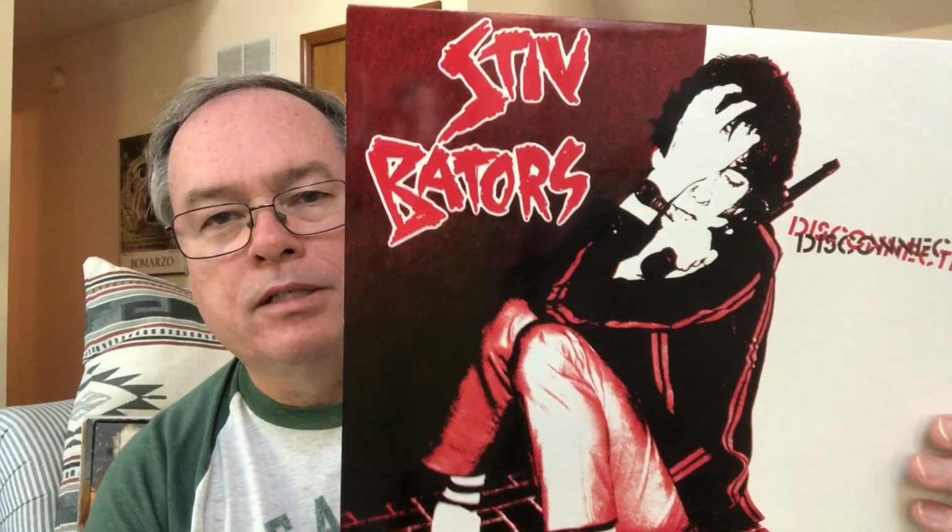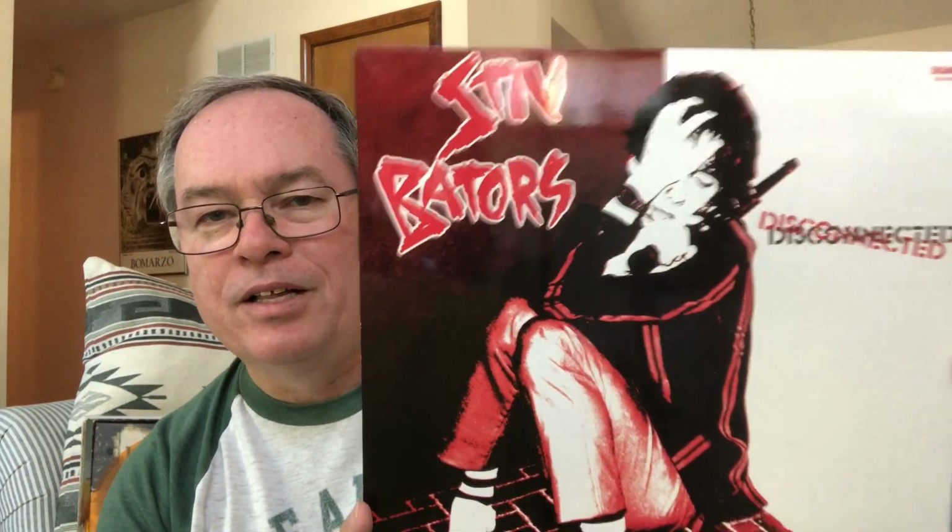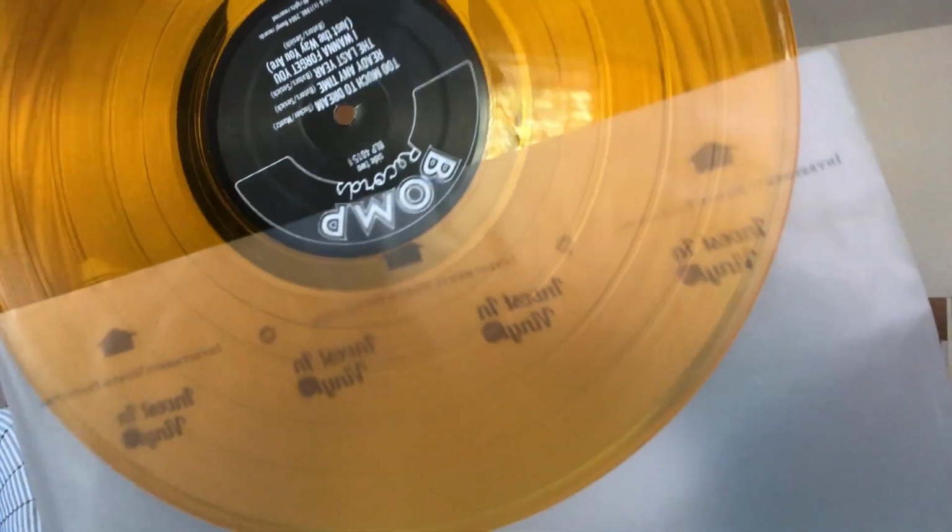On the Epic label. And next is Steve Bator's album Disconnected. This one was, I think, a reissue on Bomp Records. He was the lead singer of the Dead Boys, the punk rock group. This is more punkish power pop, is what I would call it. But an interesting album. He's got that snarly voice, but kind of pop rock sounds. And this is on kind of this yellow colored vinyl.